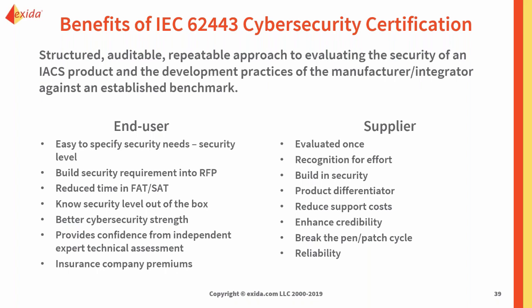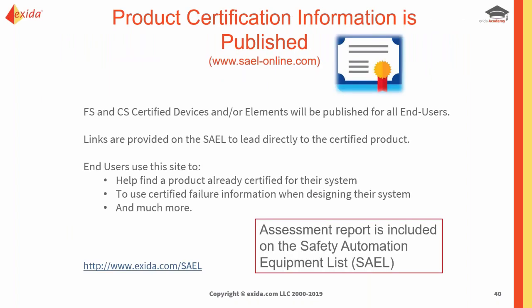An interesting one that I saw from end users are insurance company premiums. I thought that was an interesting one where I guess insurance companies are now asking people, do you have any kind of cybersecurity protection? And this type of certification is actually helping them reduce their premiums. So I thought that was kind of neat. Something I didn't think about. And then of course, why people get certifications. I mean, yeah, it's a big marketing thing where it's one of those things that, hey, I have the certification, do you? Kind of thing.